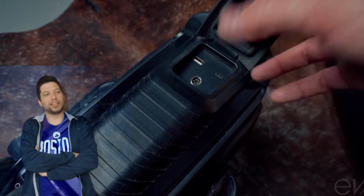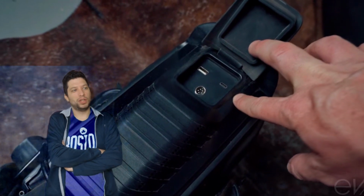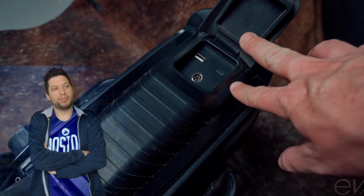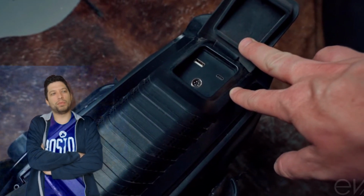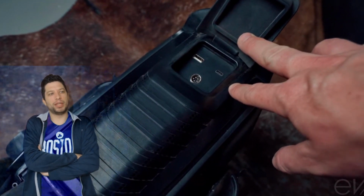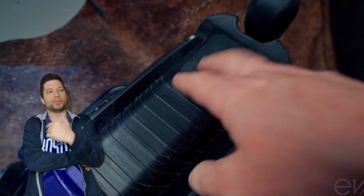USB-C drive is a nice little change up, you can charge your devices. It's kind of cool. I don't really know how practical it's going to be, considering what are you plugging into the wheel that's going to be USB-C to USB? Usually it's going to be USB to USB-C. It's not bad. Don't forget, the last thing on this list is the touchscreen.